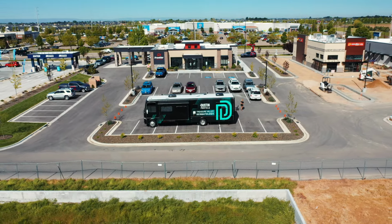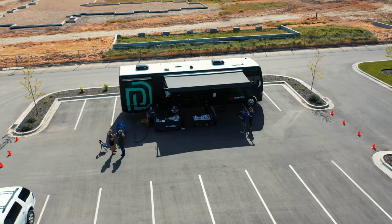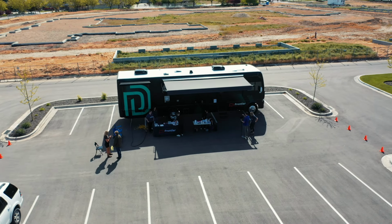I'm Dr. Dustin, and I'm trying to just work for free as a dermatologist. Today is our debut with a mobile clinic. I purchased this 39-foot motorhome, and we're doing a free community skin cancer screening event. And this is our debut. We're also going to go out and provide full dermatology care to underserved people.